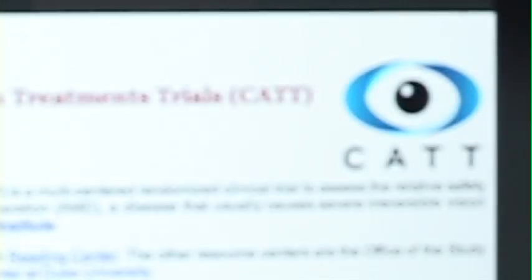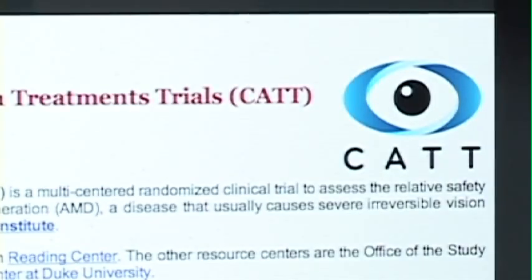We studied patients who had wet AMD. Most of those patients, the average age is about 80, so these are older folks.